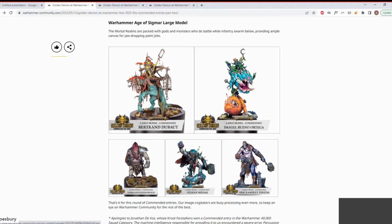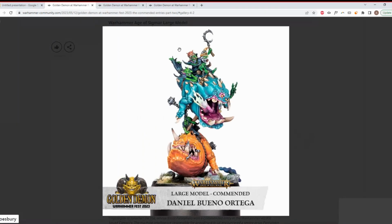Just going to scroll through them now. I did really like this Daniel Bueno Ortega. This is lovely. I mean, I always appreciate a good blue, being a 30-year veteran of painting Ultramarines. This is a good teal blue. There's the orange, there's green. It's just a very colourful, energetic piece. I love it.